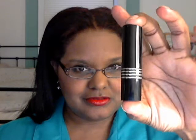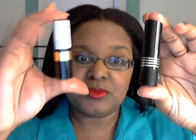Number 61 in this packaging was the original Cherries in the Snow before they changed it to number 440, Cherries in the Snow. Both Revlon, of course. Is there a difference? There is. Ever so slightly. I don't know what year it was that they decided to change the formula or change the packaging. I have no idea. But it originally was number 61 and then they changed it to 440.